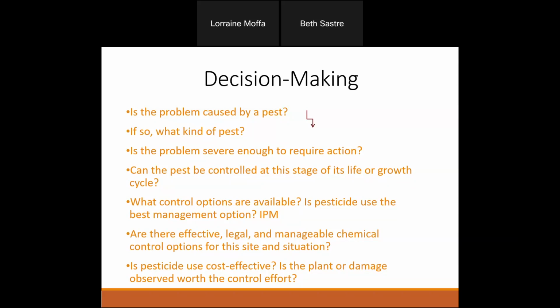Then, is pesticide use cost effective? Is the plant or damage observed worth the control effort? So I don't know how many of you are aware of spotted lanternfly, especially in Pennsylvania, and if you have seen pictures of trees covered with thousands of spotted lanternflies.